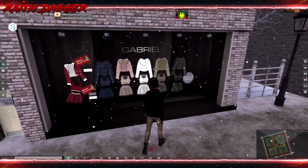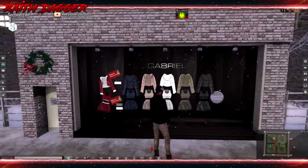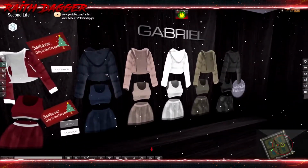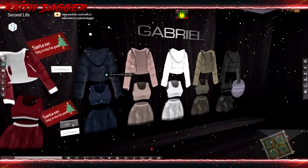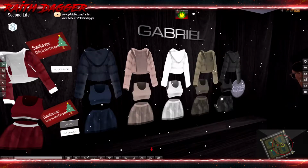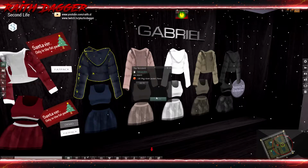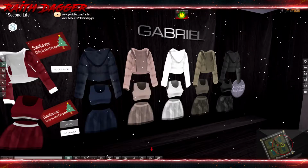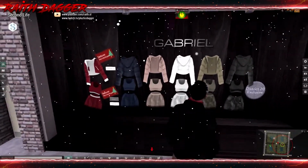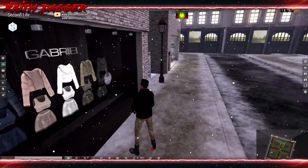Something nice and soft. Oh, it's women's clothes. Dang it, I was hoping they were going to have some men's clothes. What a bummer. Demo. Looks like it's just all Matria. What are they at? 190 for the jacket, 150 for the top and skirt. I was hoping they were going to have some men's clothes, but it's just women's.